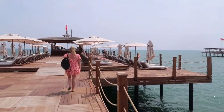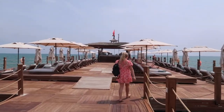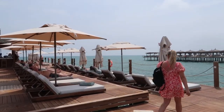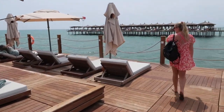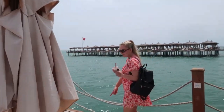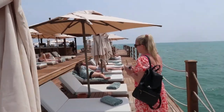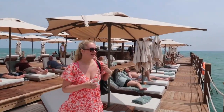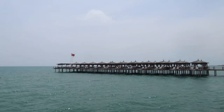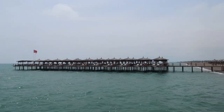The waves, and here's a look at the pier where the sunbeds are included. Here there's loads free, so we might chill here for an hour now. Where do you want to sit? Just here. Get some more towels. There's the paid for gazebos on the other side.